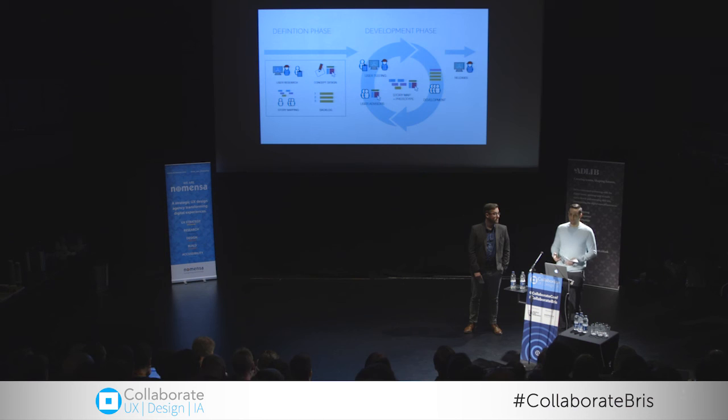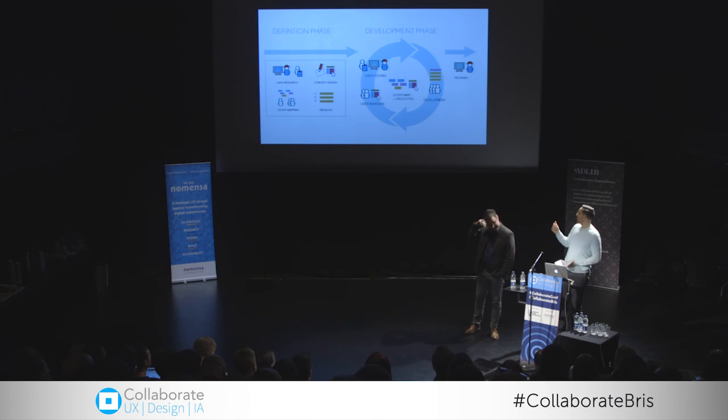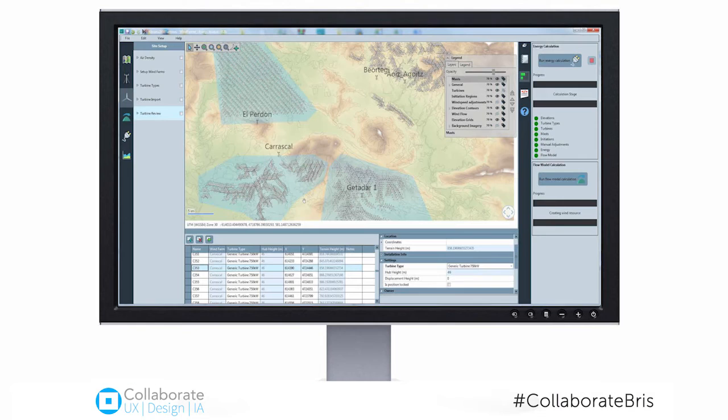Of course, the developers still need design input on a day-to-day basis, but this is more in the form of seeking clarification on something, or an unforeseen problem, or in Matt's case, asking for lots of icons. Yeah, still happens. Most of the work is done in the definition phase or in the preparatory sprint.